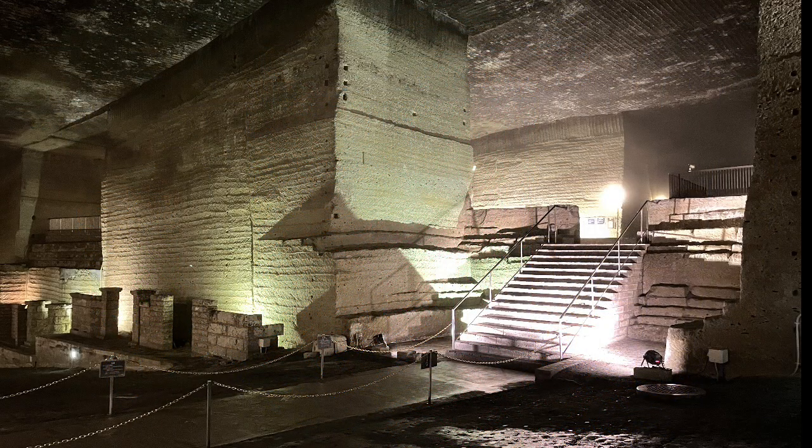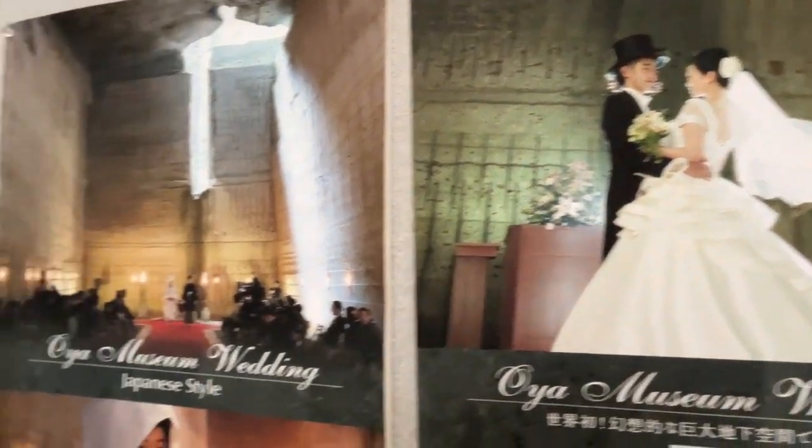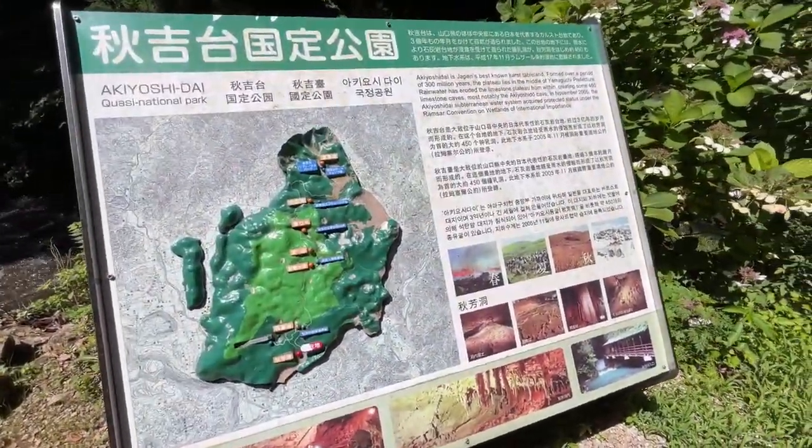Given the size of the space and its uniqueness, it is no surprise that today the cave is also a very popular spot for films and events such as concerts and weddings. Our next stop is the Akiyoshidai Cave.